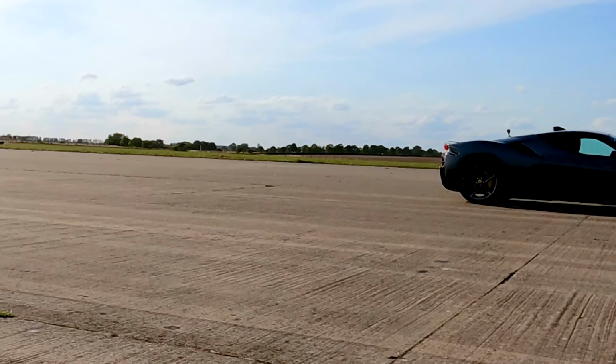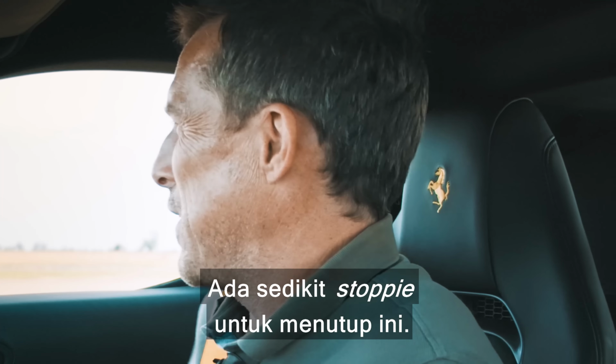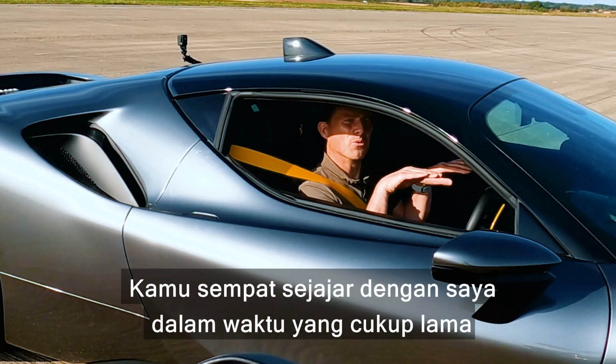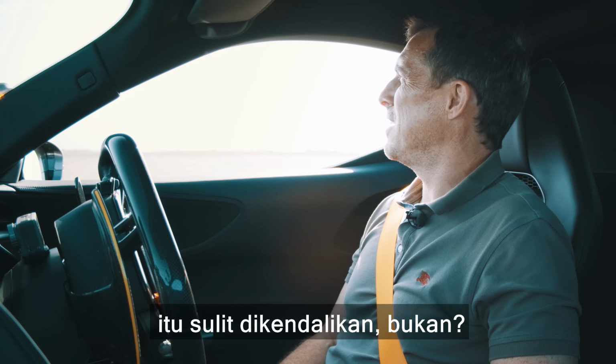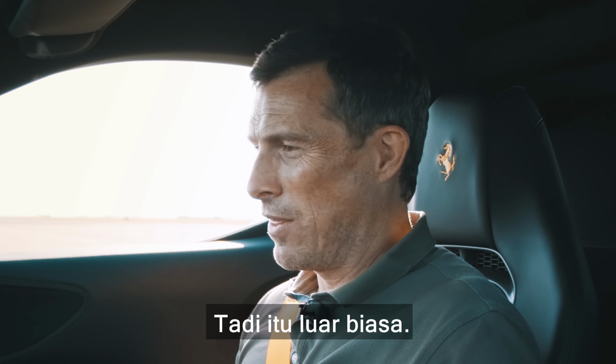No, no. With little stoppy to finish. That was tight. You know, you were level with me for quite a while, but just that little last bit, which is where you're likely to lock up, it's harder to manage, isn't it? That's the bit where this wants to stoppy. Yeah, and he did a little stoppy to be fair. Anyway, that was awesome.